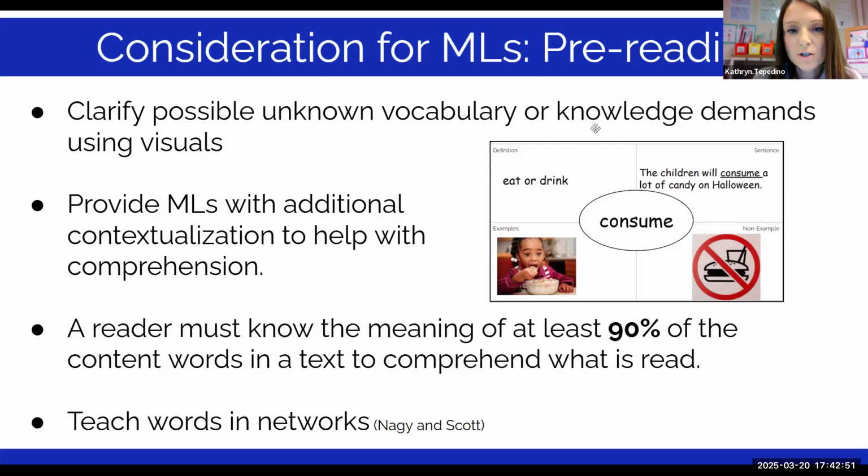Christina, you have a question. Do you give them the definition for the Frayer model or do you have them look it up? I usually give it just because of time demands, like I'll have this ready to go. But I'll give opportunities for students to share their own sentences or their own examples. Like, where do you consume your breakfast? I consume my breakfast in the kitchen. So I try to make it engaging where there's discussion, but I'll have this all prepared and ready to go.